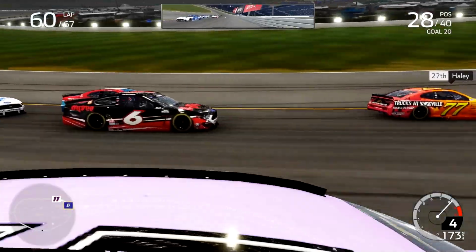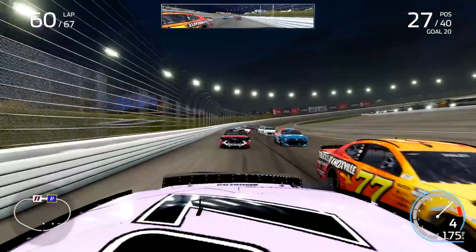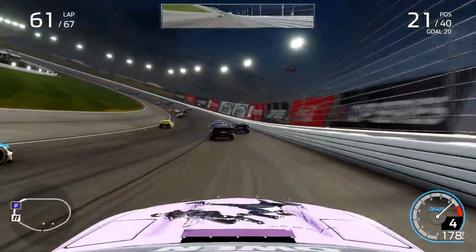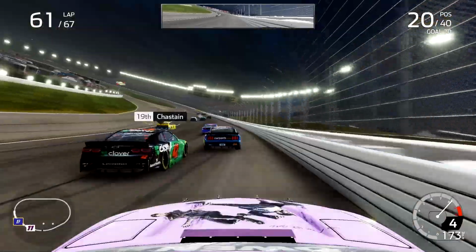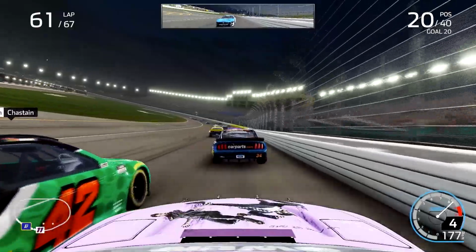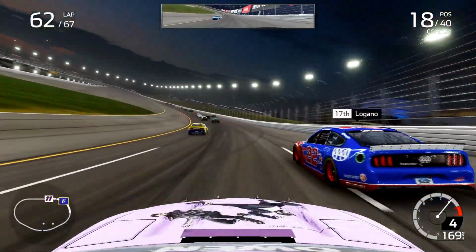Finally, we're not stuck battling Ryan Newman for one of these episodes like we have been a couple of times, I think at Martinsville and maybe Richmond as well, if I'm not mistaken. But we were making some headway. We got into the top 20 by the end of lap 61, coming to lap 62. So only about 5 laps remaining in this race, but we are on the move.